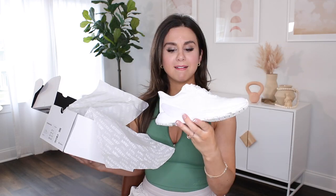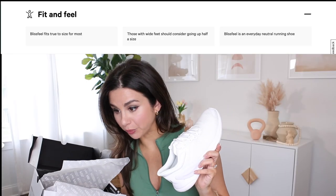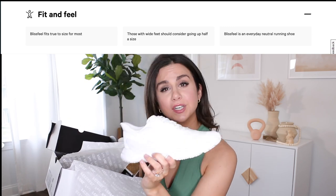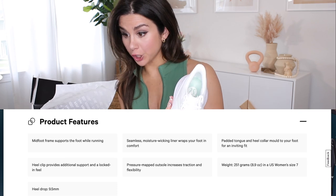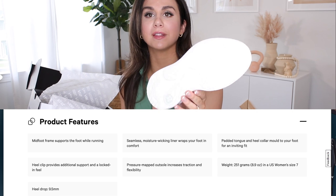Are you kidding me? They claim that it feels like you're putting your foot into a cloud. There's a foam cushioning that softens landings and springs you forward on every step. Now that's what I'm talking about. I need a shoe that works for me. The overall look and design is super sleek, looks very breathable. Moisture wicking liner, pressure mapped outsole, increases traction and flexibility.